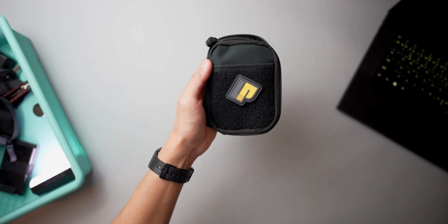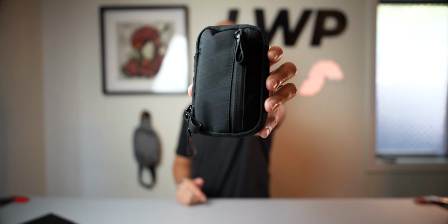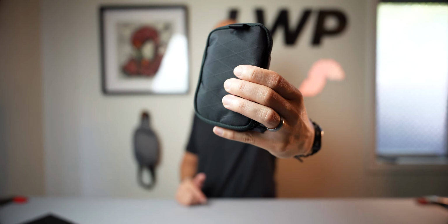I'm kind of sad I missed out on this one, but soon after ALPAKA released their version 1 of that pouch, they got a lot of feedback that the only thing missing from that pouch is really a hook and loop field out front for them to showcase their favorite RE patches. So they quickly turned around a version 2. Props to ALPAKA for doing that so quickly and listening to the EDC community. That's a huge part of what we do here.